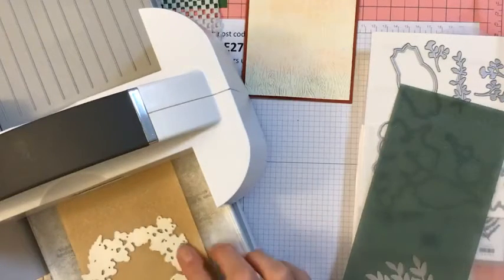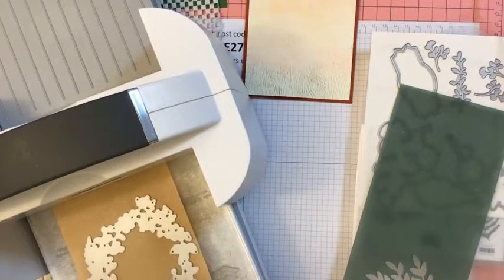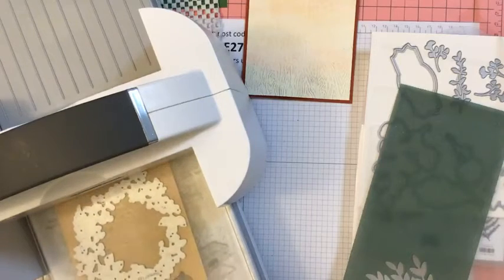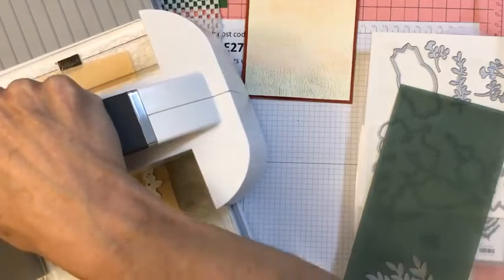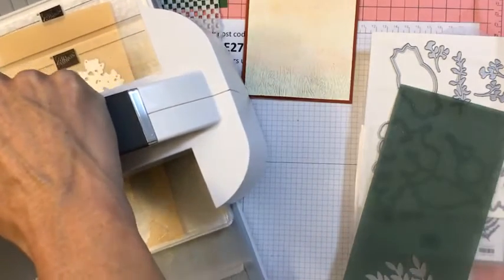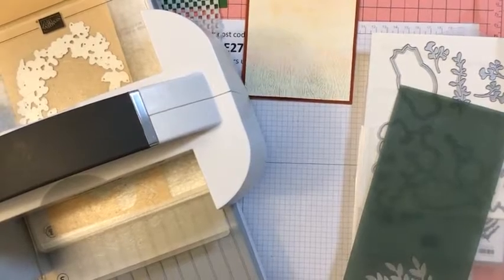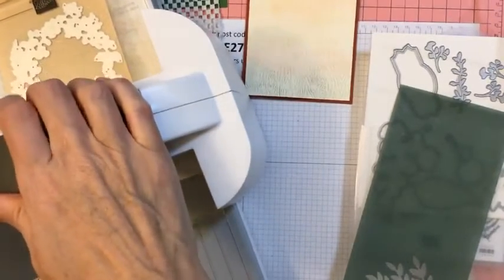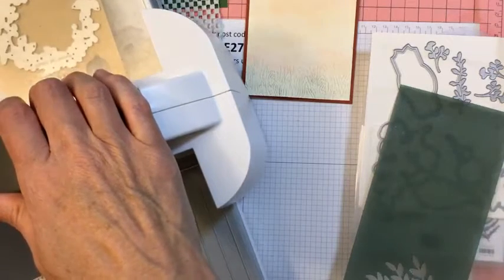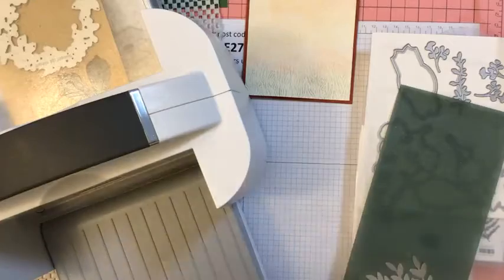Oh, look at that. That worked out well. Exactly the right size. Watch your earbuds. Watch your ears. Bing. Pop. Pop. Oops, what did I drop? Lid.